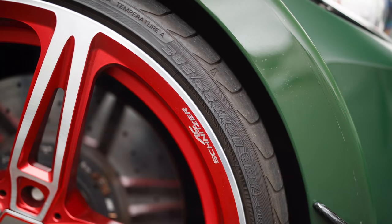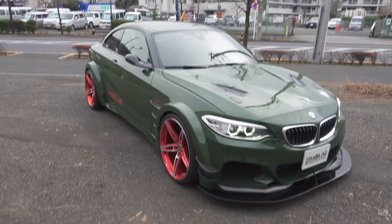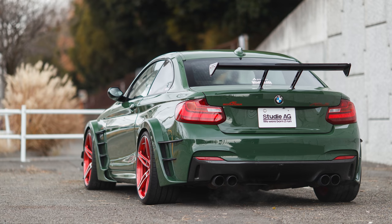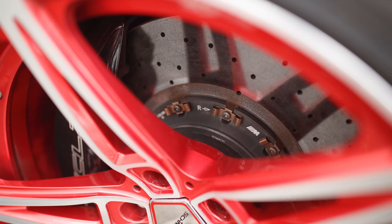So this is kind of interesting in that it was built before they even realized that an M2 competition was going to be created. So they took the M235 and then just threw their whole catalog at it. It does do 7:24 on the Nürburgring Nordschleife, which I can only imagine going that fast. I think my last lap time was 20 minutes. Brakes are carbon ceramic, as you would expect to build such a crazy car for this kind of duty.